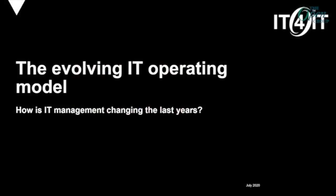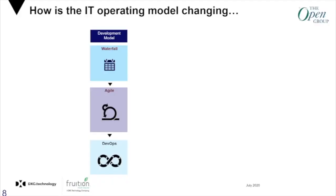But let me start by setting the scene. First, I would like to place the current transformation journey into the context of what is actually happening within the IT management domain. So let us have a look at how the operating model is evolving over time.